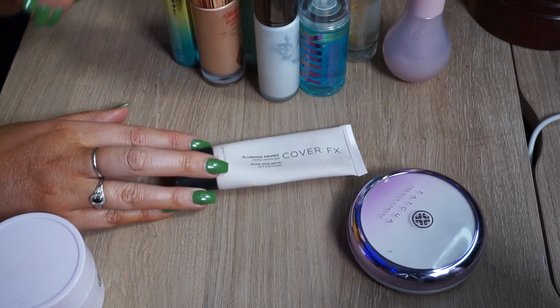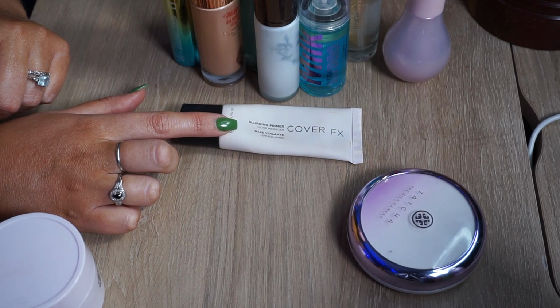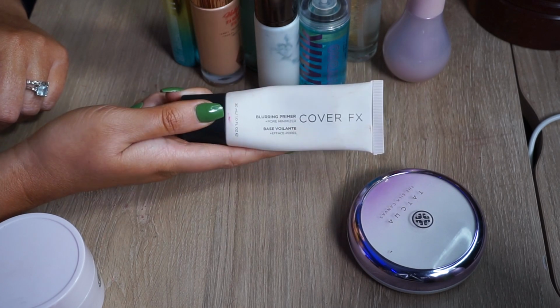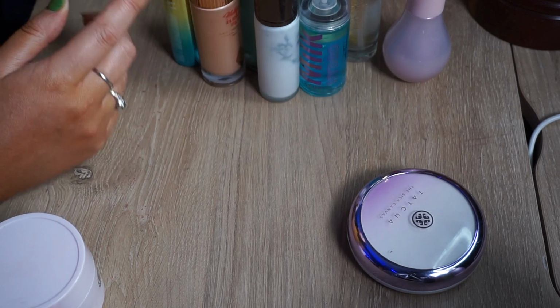This one I think I'm going to get rid of, actually. The Cover FX Blurring Pore Minimizing Primer. I just have other ones that I like better. This one doesn't have much left in there. It's pretty old, so I feel like I should probably just toss this one.